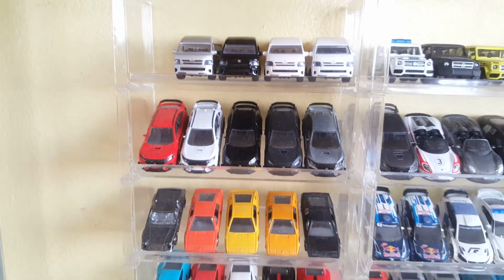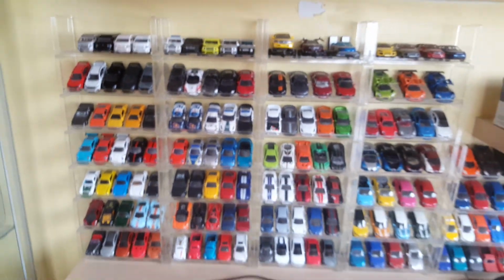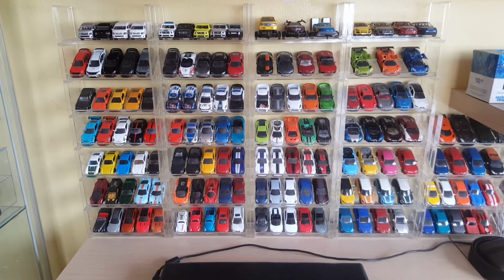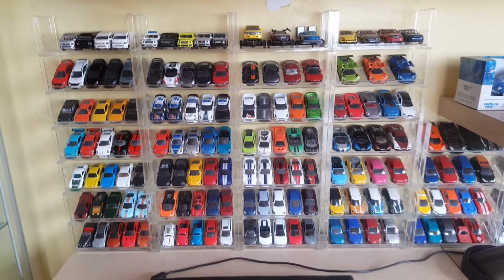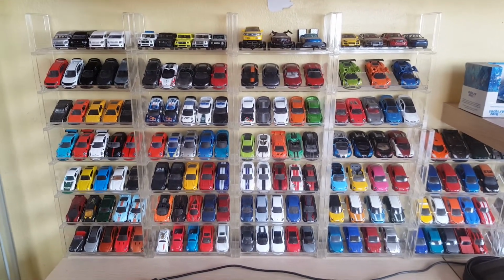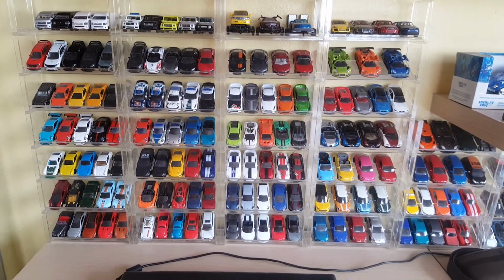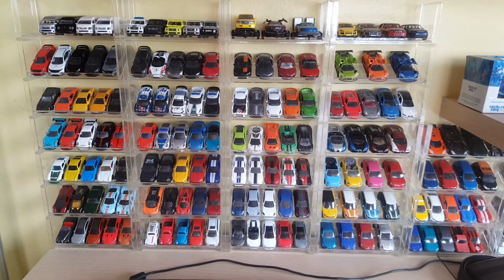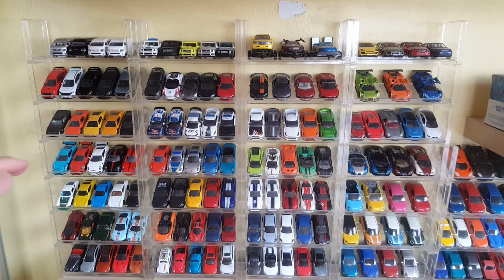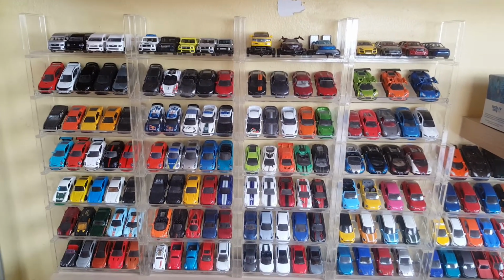On this side, actually, maybe I'll just show an overview. On this side are mostly 1/64th and 1/55th scale models. It's a mixture of Hot Wheels, Majorette, Matchbox, Siku, and well, I'm not sure if I missed anything out. I like to put the models lined up. If they are the same kind of models, I like to have them displayed side by side.